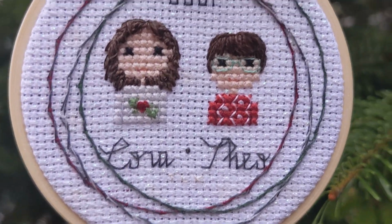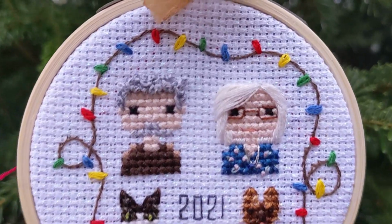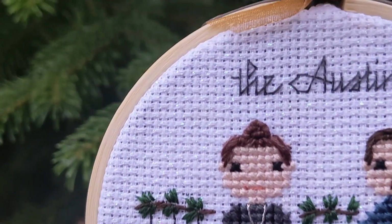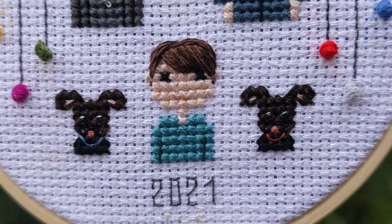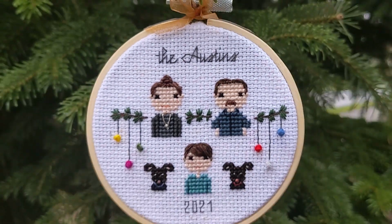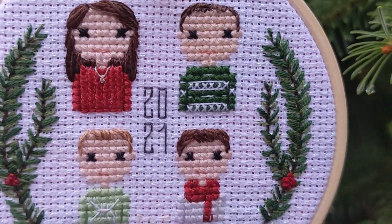I started them back in September, so I have a cat scratching me. I'm surprised at how much I really enjoyed it. I mean, I always enjoy stitching in general, but there was something different about all of these, maybe because I wasn't tied down to people's outfits. I had free reign of the designs and everything like that. So yeah, it was a lot of fun.